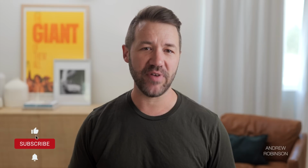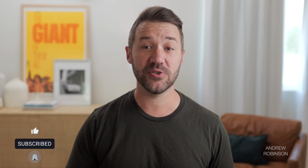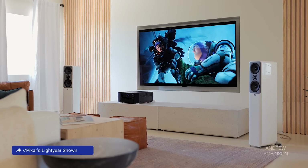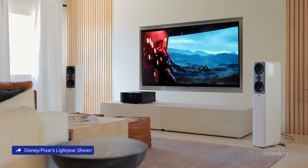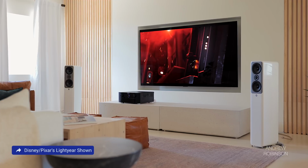The C2 proves that OLED is serious about being a viable home theater option now that sizes greater than 80 inches are available at obtainable prices. I'm not suggesting that the C2 is cheap, but it is a far cry from what even a 75-inch OLED would have run you a year or two ago.